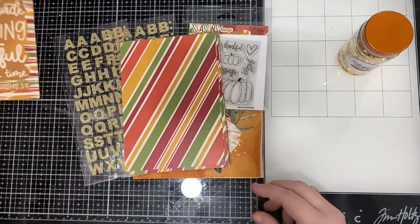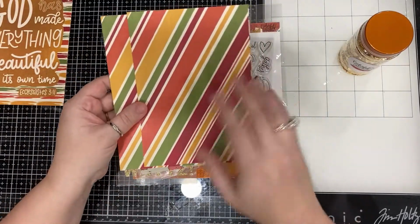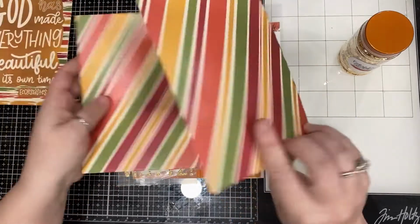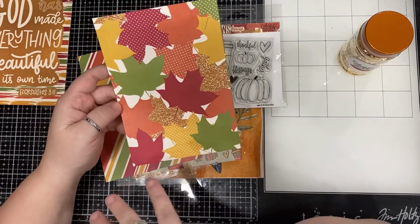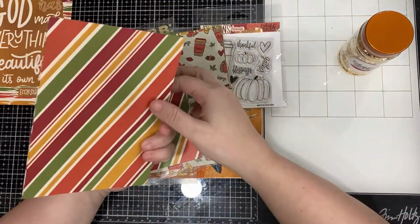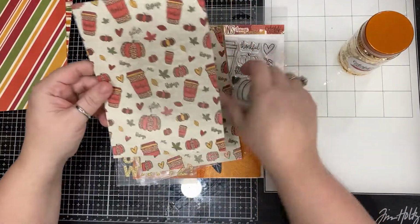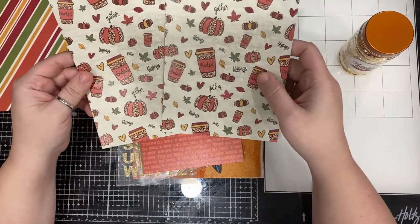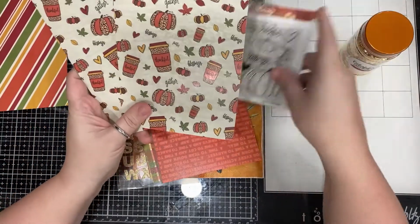All right, so that is the postcard devotional. And then it comes with pattern paper, and it is double-sided paper. So we have some leaves in different colors that match the kit with some glitter-looking leaves. We have some stripes. We have a patterned paper that appears like the stamps.